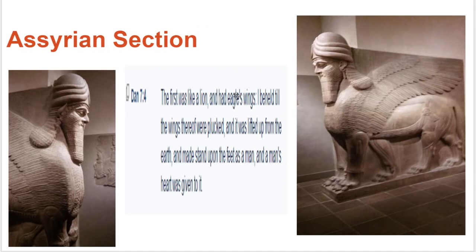All right, so more from the Assyrian section. This is also known as the griffin. And I have the scripture here, Daniel, the 7th chapter, the 4th verse. The first was like a lion and had eagle's wings. All right, so here's the example. A lion, the body of a lion, with the wings of what? An eagle. Which is, like Apostle Ramnab said, a griffin.